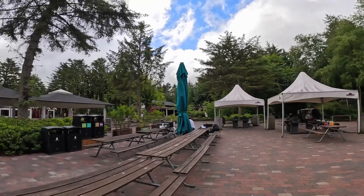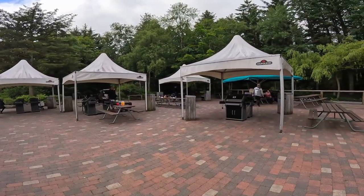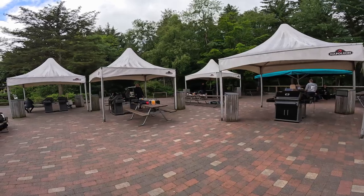So this is interesting. This sort of food area here, they just have a bunch of barbecues out. I guess people can just bring their food and use them. No idea, but quite a cool concept. So it's just a really interesting vibe here at Farup Sommerland.